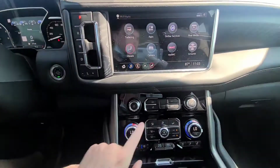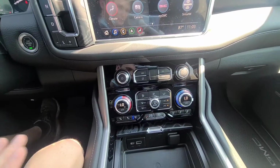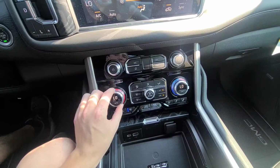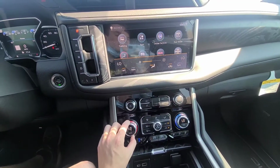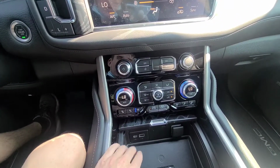You can hit the home button. These buttons interact with that. These buttons are all for climate. You have dual zone climate, heated and cooled seats up here. You can control the rear climate if you want. And just so you know, if you make an adjustment, it actually shows up on the screen, so you can actually see what you're doing, which is nice. Like I said, heated and cooled seats up here.